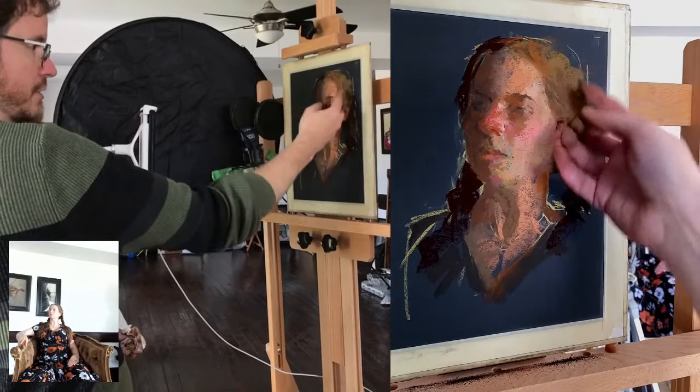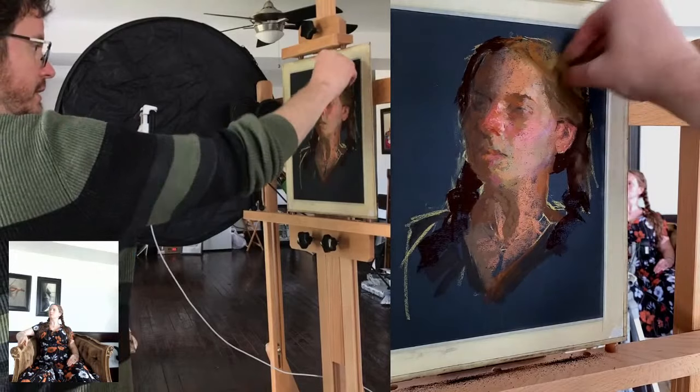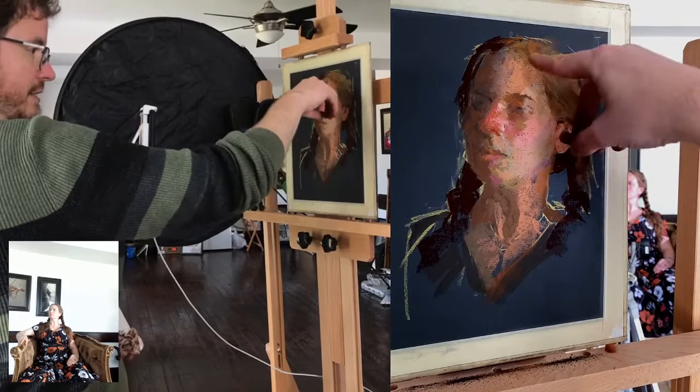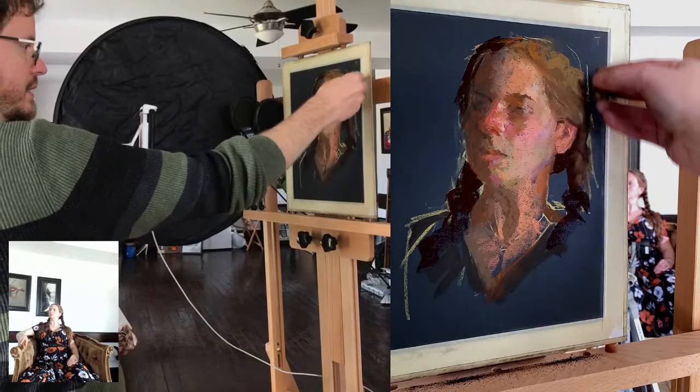Trying to keep all of these strokes flowing in the direction of the strands of hair. And that way I don't have to necessarily draw each individual strand. It's more implied.